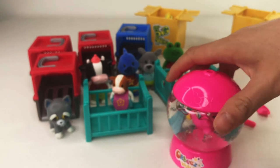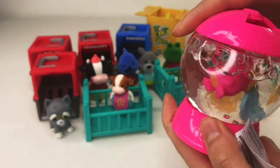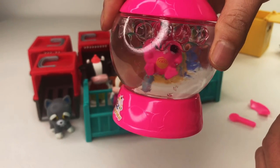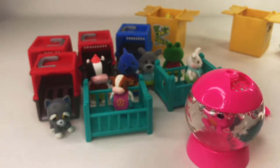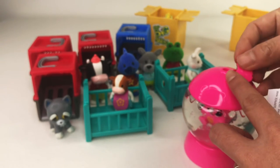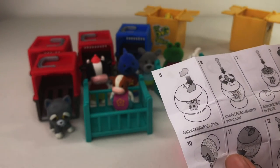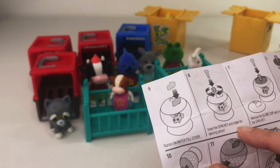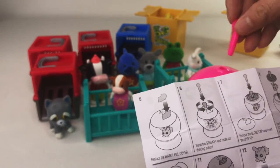Oh! You guys see this? Oh! Look at this! And we have a friend in here. I didn't even see that. Okay, so should I put this tab back on? I don't know. Let's see. So now replace the cover, insert the spin key, and rotate for dancing action. Oh, this is a spin key. So I put it here.